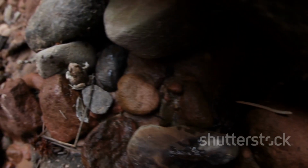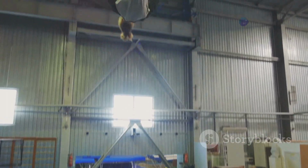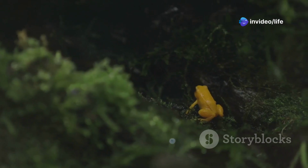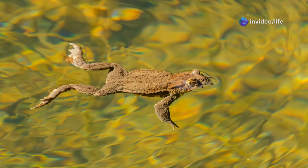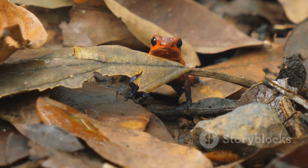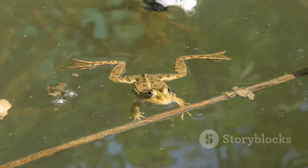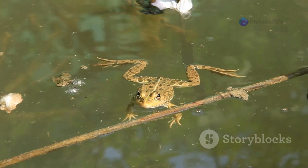Some frogs can jump many times their own body length. Imagine if you could jump that far. Why do frogs jump so much? It is a very useful skill for them. Jumping is a great way to escape from predators. If a snake or a bird tries to catch a frog, it can quickly leap away to safety. Often they will jump straight into the water where they can hide.